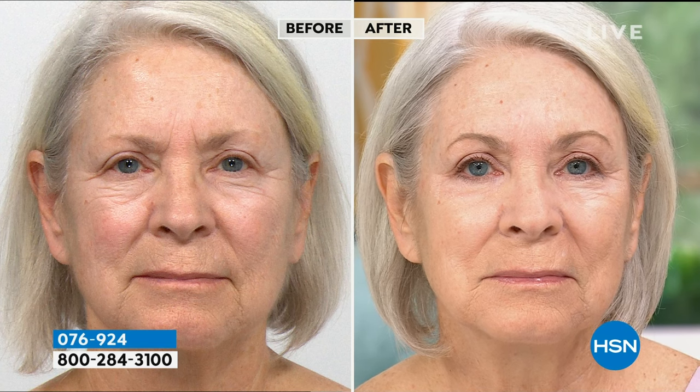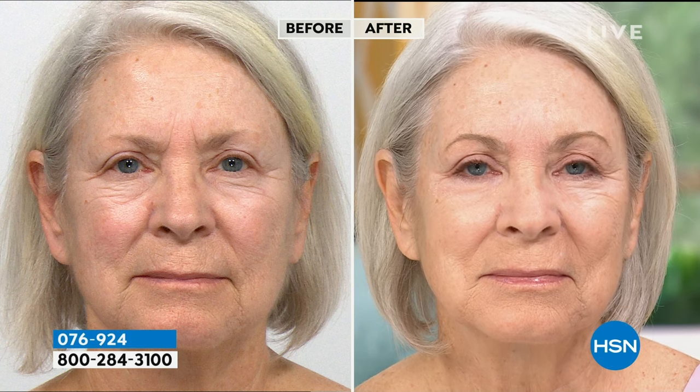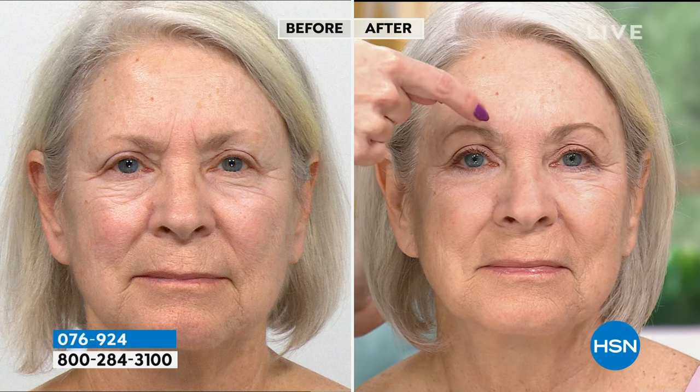But take a look at Barbara. So for Barbara, what bothers her the most is definitely her forehead and eye area. So this is your one and done. You're gonna put this on clean skin, just like you were saying, Valerie, morning and night, and that's it. You can put a moisturizer on top, you can put your makeup right on top, but look at her skin. Stop the freaking press. What happened? Wait, where did the angry lines go?